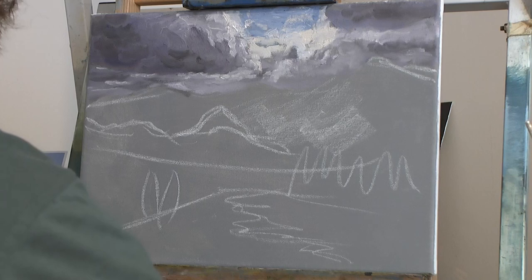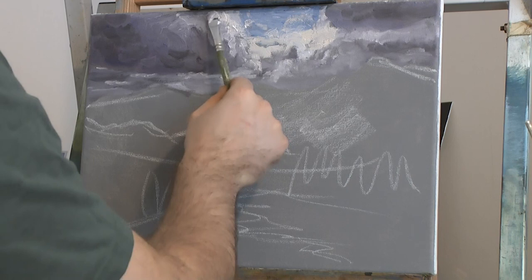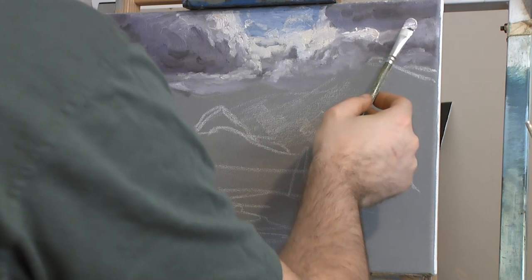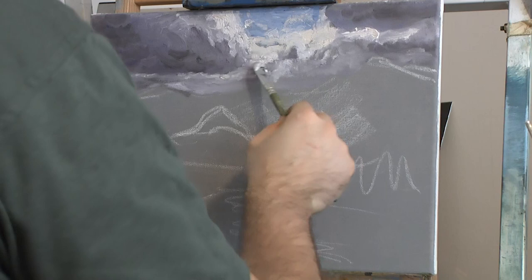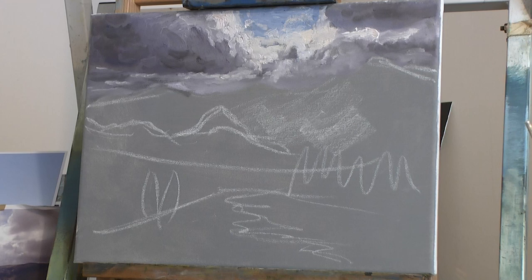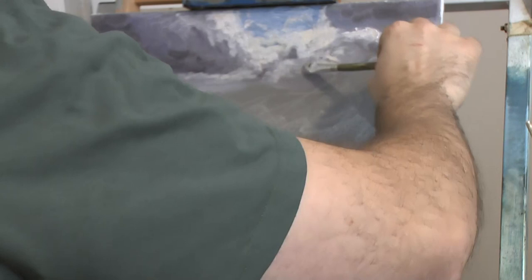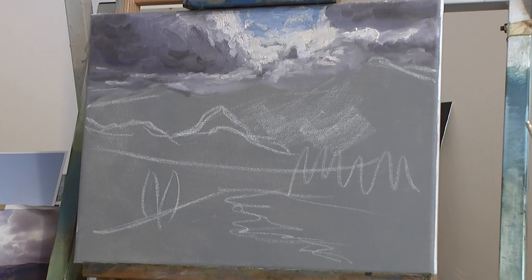A bit more light here. There we go. Have another sit back. Not quite enough light there, I don't think. I need to break that away, like that. Yeah, I quite like that. Breaking that up a bit. Pretty happy, so we'll move on.